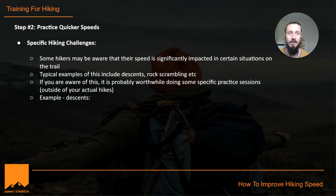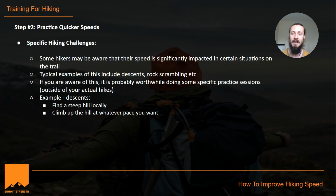This might involve a situation where uphills you're kind of okay, but downhill's really, really slow. So this might involve you just finding a nice steep hill locally. This might be a steep hill in a park. It might be going up and down something like a big hill in a street or whatever it may be. Just finding something that's nice and steep. Then you're like, well, I'm going to do a hill session here.